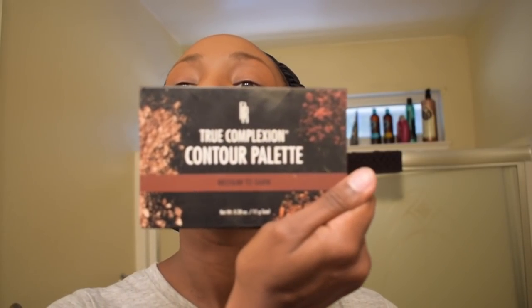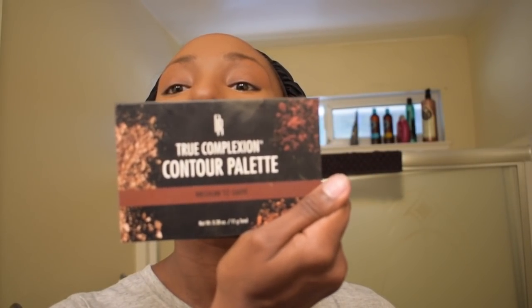Let's calm down, contour. By the way, I'm doing this completely out of order. Like I said, I'm rushing because I have to get my kid from school. For my contouring I was using this True Complexion contour palette. Can you see it? In medium to dark. And then for my first time, I'm going to be using this Fit Me in deep medium for my loose finishing powder, the setting powder that I put on my face to make sure things don't crinkle.